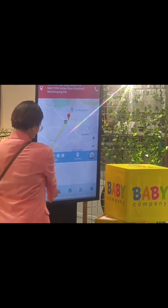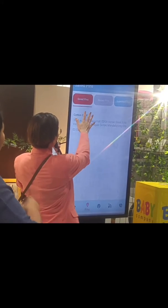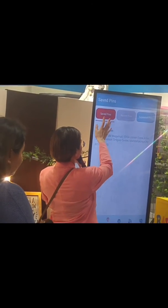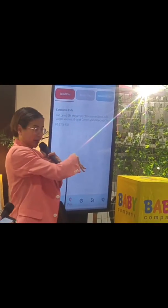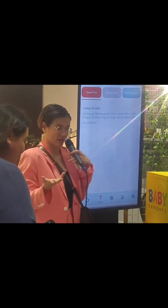Let's go to the pins. On the pins page, there are saved pins, recent pins, and submitted pins. Saved pins are the ones where you checked in. So, kung nag-check in kayo sa Shangri-La ng breastfeeding station, it will appear here. Recent pins are the establishments that you recently opened and checked the info page.